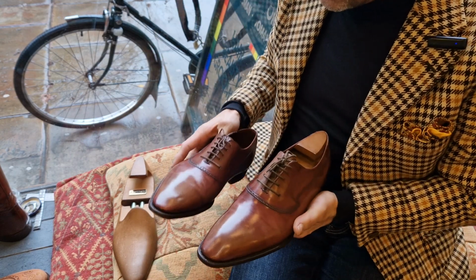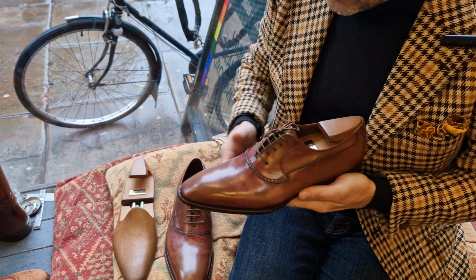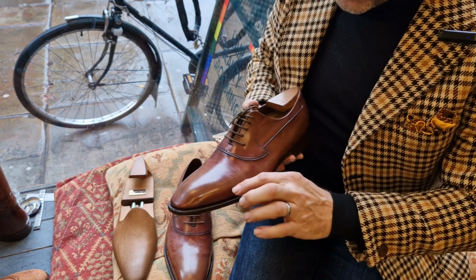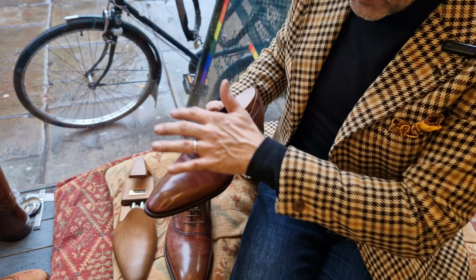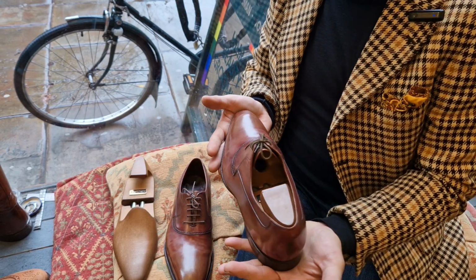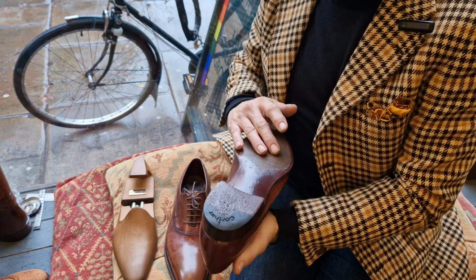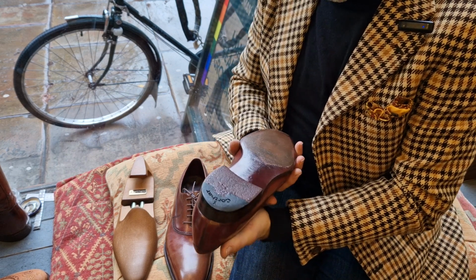Out of interest, I think I'll post that photograph on the listing. They're a very similar colour to these as well. There's a whole row of them, maybe 10 pairs, that are obviously in the workshops. But very, very rare.